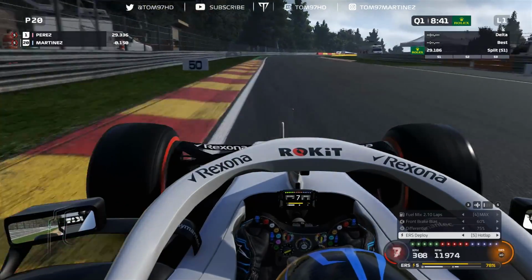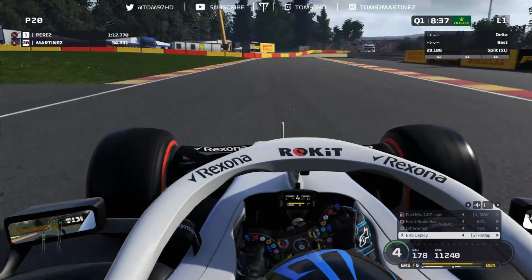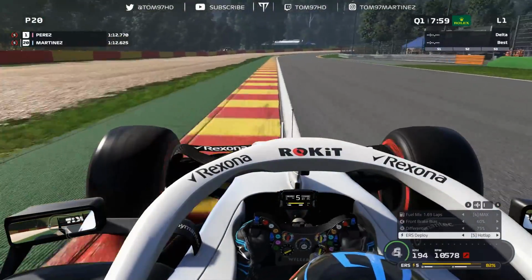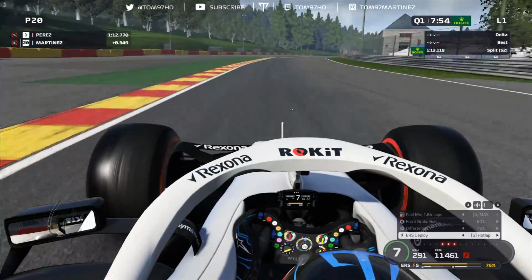And you can see here on my first run, it was going pretty well, a tenth and a half up through sector 1 on Sergio Perez, a good start to the lap. And the car was working pretty well. Sectors 1 and 2 are actually quite strong. I was losing a lot of time through sector 3. You'll see here we're 3 tenths down on Sergio Perez. Not a major amount. The lap's going pretty well.